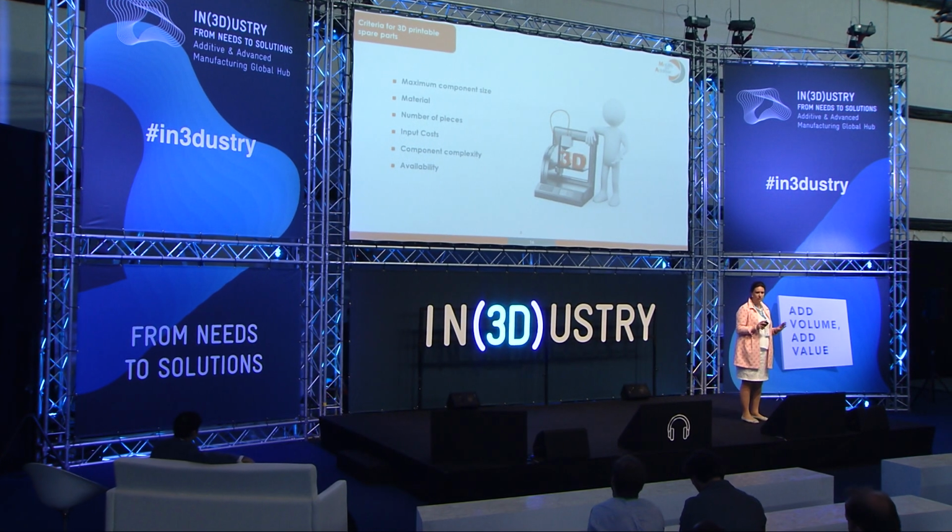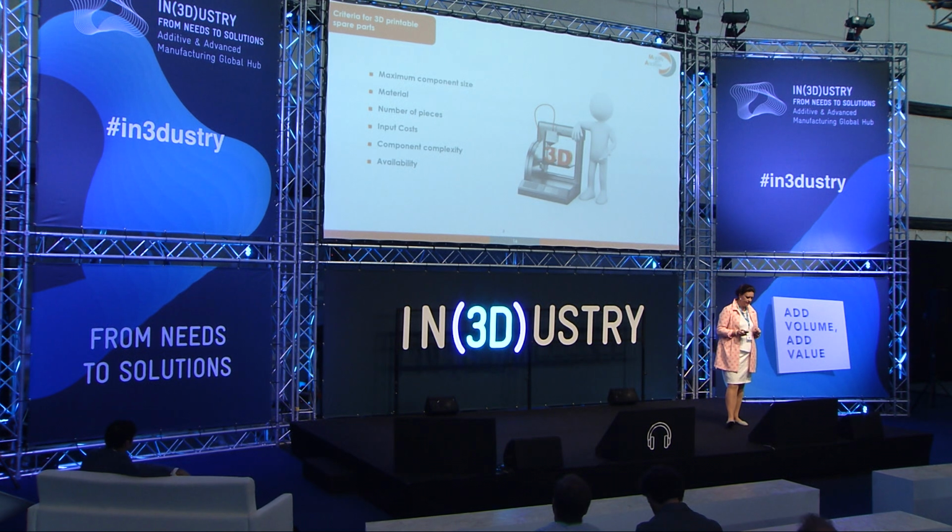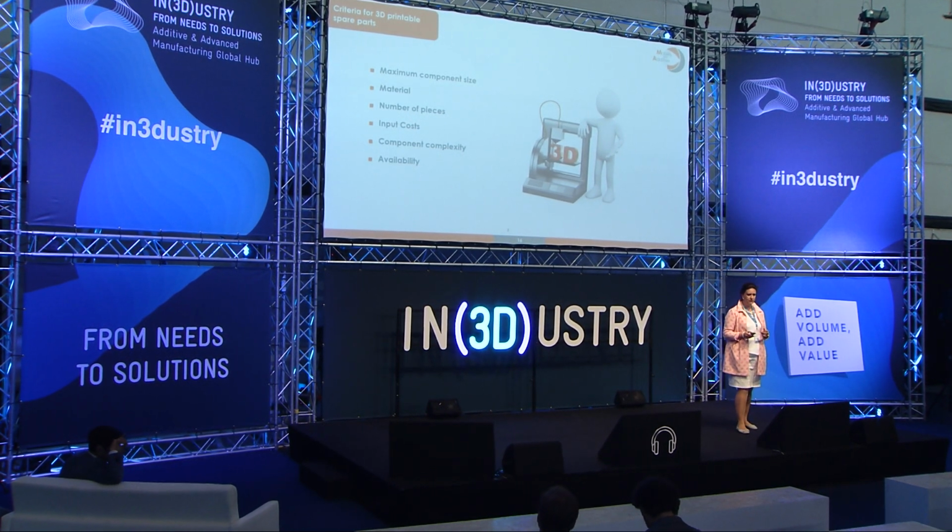And the criteria for 3D printable spare parts are the maximum component size. You can't really print every part. And especially railways are usually big, and you also have big parts. And if you go to the machining producers, you will learn that it's hard to print any size. The material is crucial, of course, especially if it comes to flame retardants in plastics. That's very important for railways. The number of pieces: if you want to produce more than 1,000 parts, usually forget 3D printing. The input costs are very important, and the component complexity, and of course the availability.